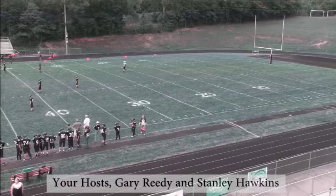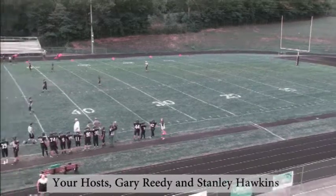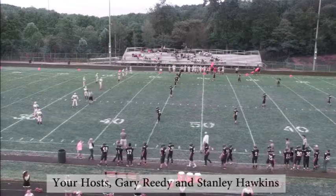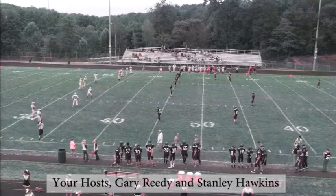There you go. They're starting to mark it back now. They did. Okay, they call it delay of game there. All right, so we've got 5 yards against the Cougars to finish up this last quarter. 23 seconds in the quarter. We've got number 46 kicking the ball off to the Buffaloes.